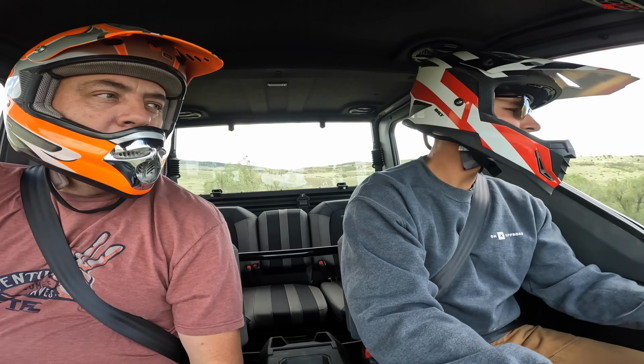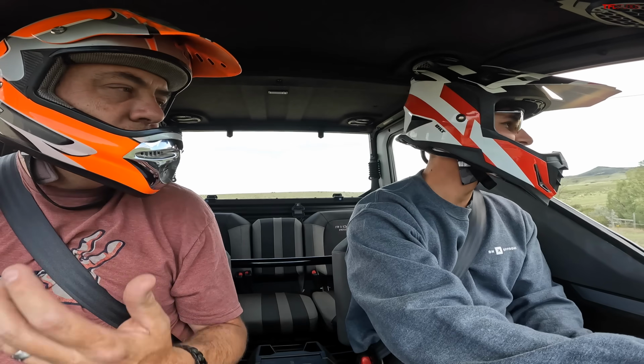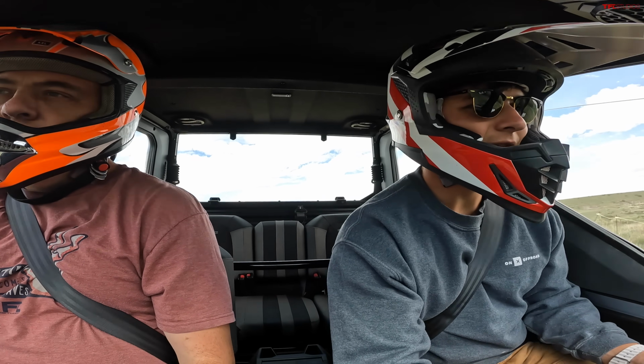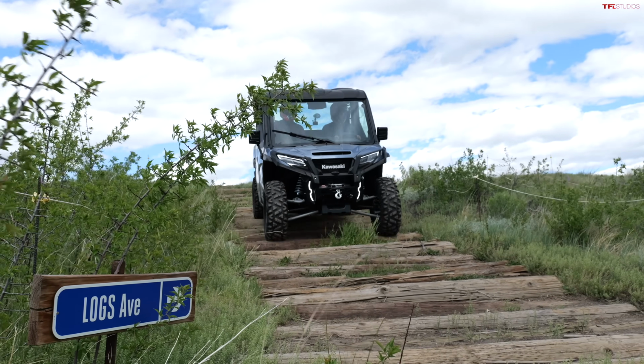Now let's see how the suspension feels going down the logs. Because it has no branding, Case. No brand. We'll see if that has an impact on it. I also like the amount of engine braking that we're getting right now too. No brakes, although until we start going down a steep enough incline.